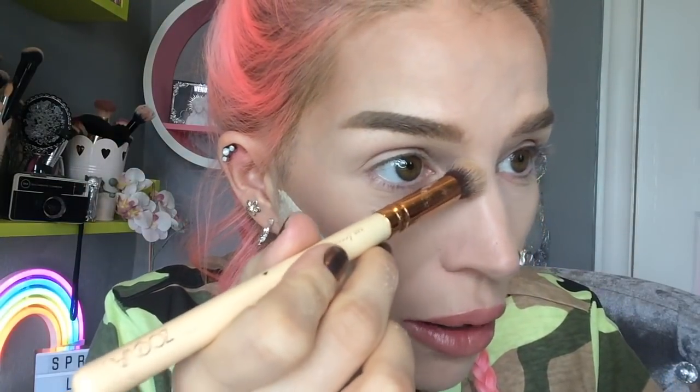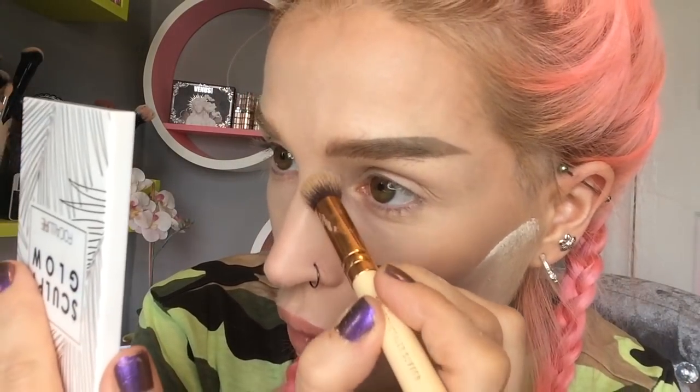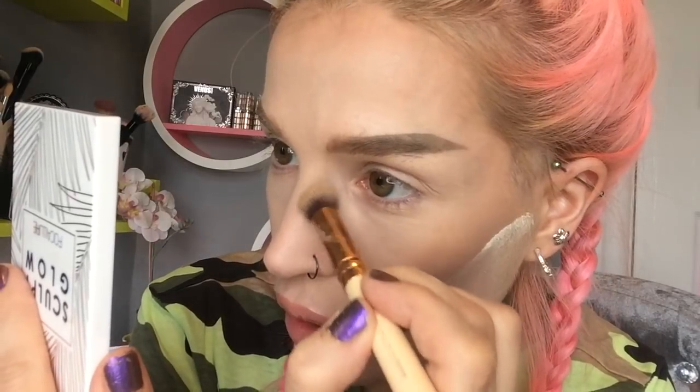You know what, just whilst we're here, I'm just going to pop a little bit of the contour onto my nose. I never do this, so I don't know why I'm doing it now, but I just feel like I'm in the mood to do it. So I'm just going to pop a little bit on the top, like the bridge of my nose. Is that what it's called? The bridge of my nose? Like, why is it even called the bridge? My nose a little bit of contour.